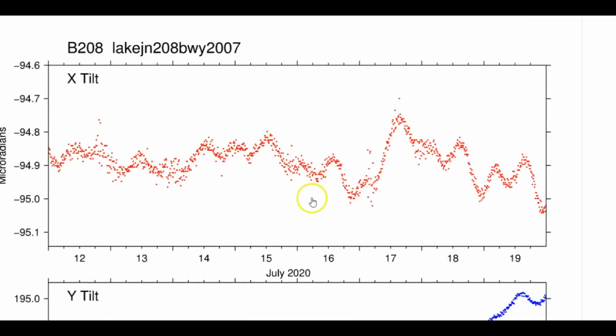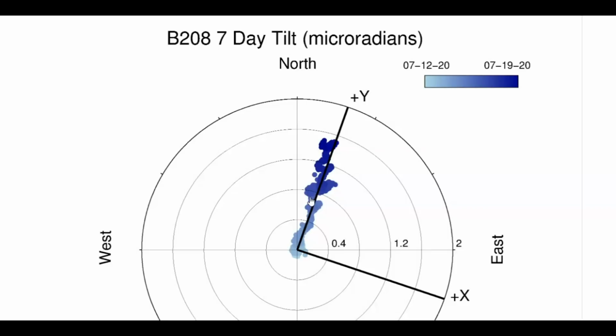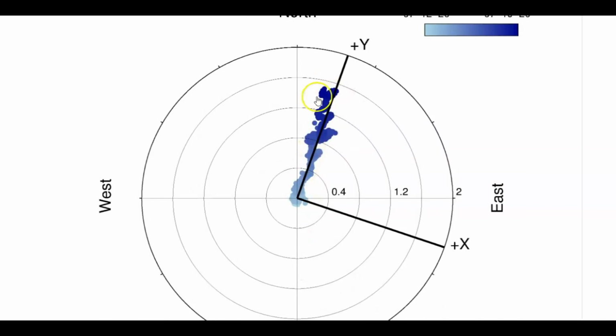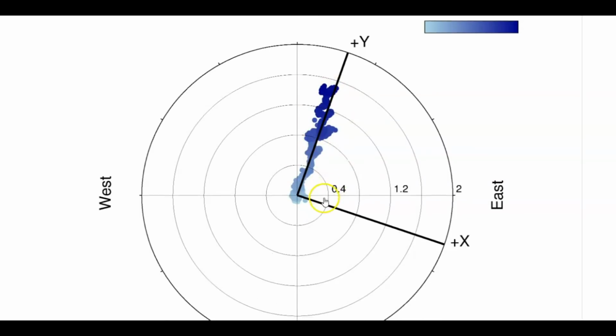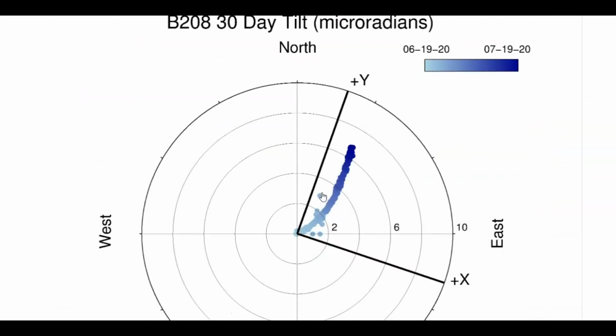And the monitor for Yellowstone Lake. Did I show this to you already? Last 7 days. See how it's doing like a zigzag with the magma? Last 30 days.